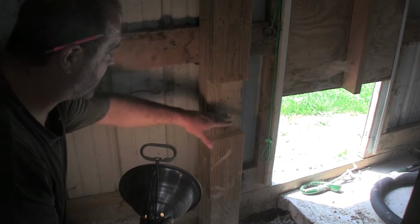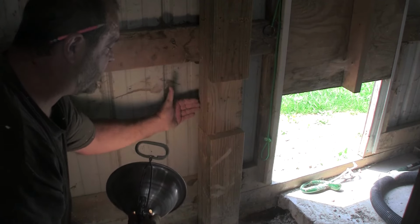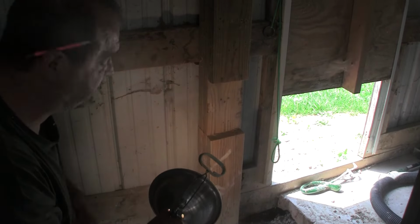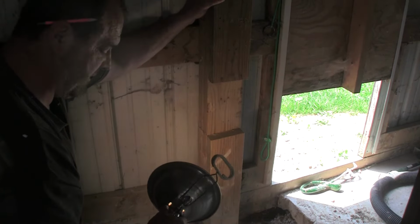There's a tongue that we're going to put in here. So I got to cut the back of this one off. These are going to get sistered with new lumber, and you guys will see that if you continue watching the video, and they'll get connected to the pier. But I'm really happy that this didn't just drop down. So we're going to get back into this.